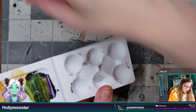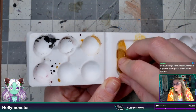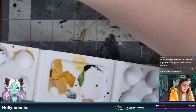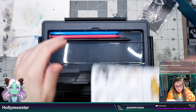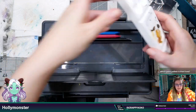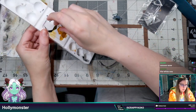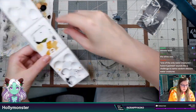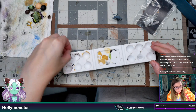One of the only water creatures that I haven't crocheted. Hey, Celtic Boar. Where'd you get the paint palette made out of silicone? This is from Turbo Dork. And the cool thing is that it fits if you have the exemplar wet palette. Boop. It fits perfectly right in the exemplar wet palette. Dave, yeah, the white one. This is a silicone paint palette from Turbo Dork. The flat part's a little bit harder to get stuff out of, but the wells are super easy because you just pop the paint right out.